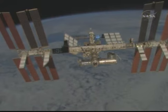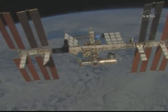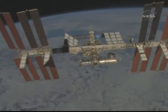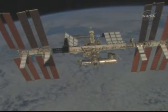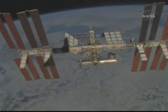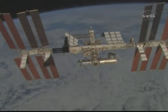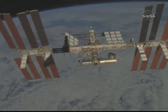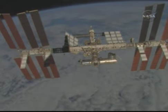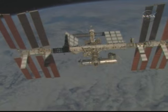All that power is needed to not only power the systems that allow people to live on the International Space Station, such as the water and oxygen generating equipment. It also provides a great deal of power for the scientific equipment that is used for the science performed on the International Space Station.